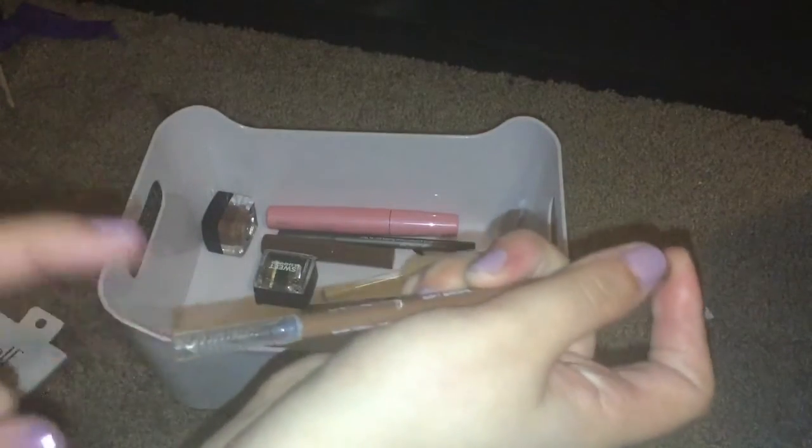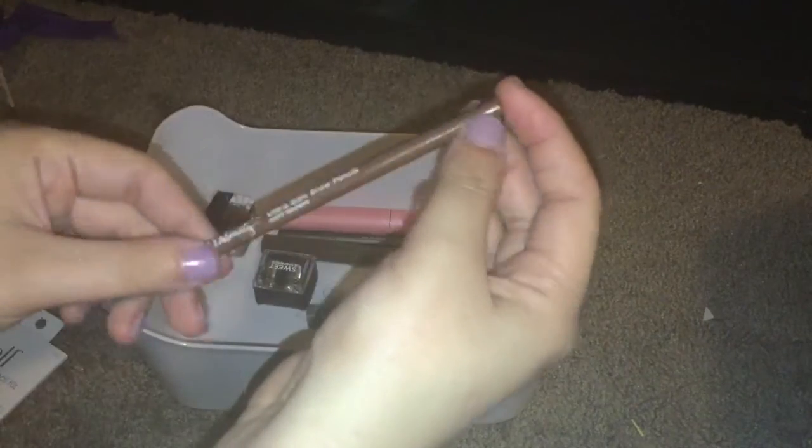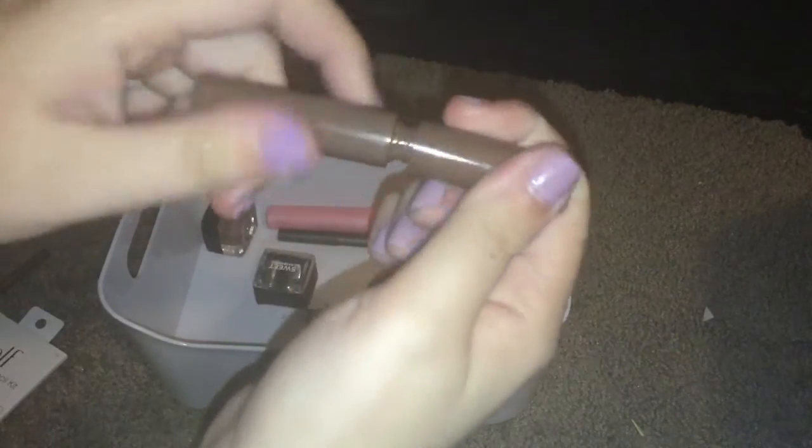I can't use spoolies that much because I have seborrheic dermatitis, which is a lot of dry skin. So when I do that, it irritates it in my eyebrows. So I tend not to use those because it can look kind of harsh, but I like to have it on hand. I also have this Ulta Beauty Brow Tint in the shade Medium.